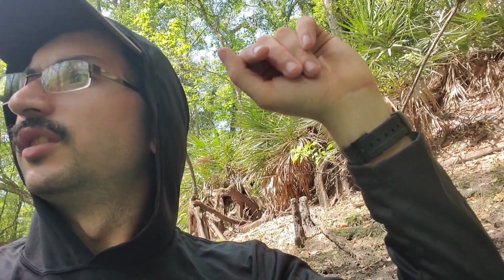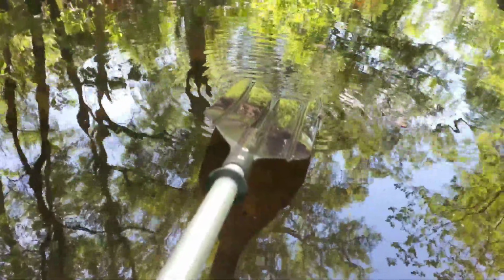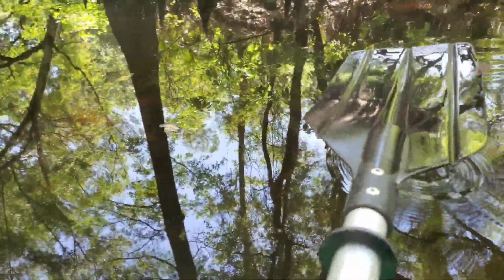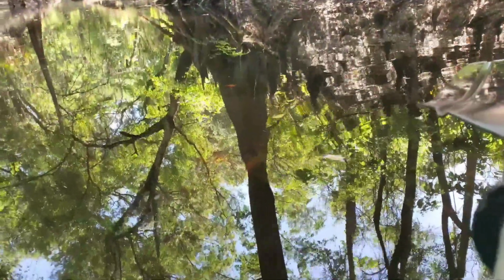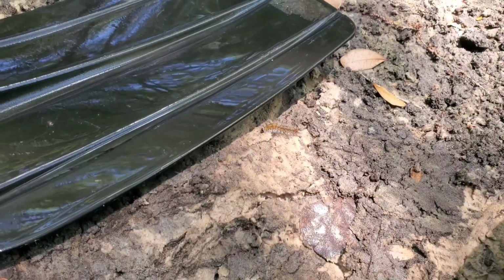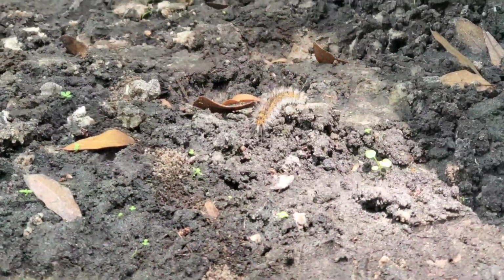I've made it as far as I could down the Little Withlacoochie before a small little branch was coming across. I could have gone up and gotten around it and all that. I just didn't feel like it. There you go, little buddy. You're safe now. Little homie running.